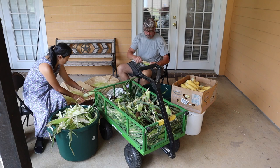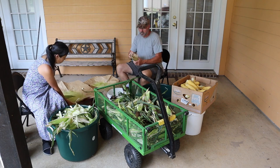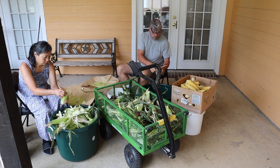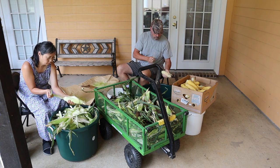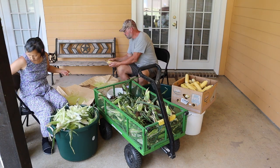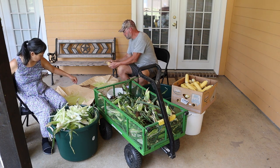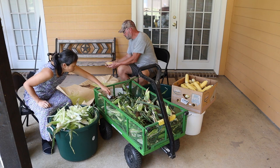Now the first step, of course, is to remove the husks from the ear of corn. But this process takes a little longer for us. And the reason for it is, we saved the silk from the ears of corn.